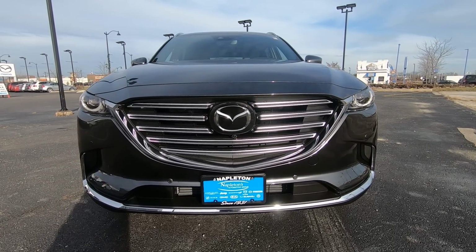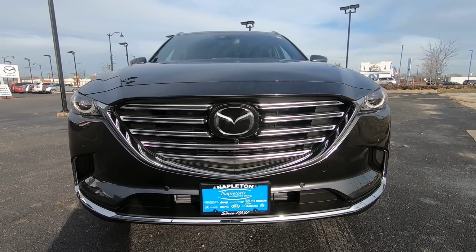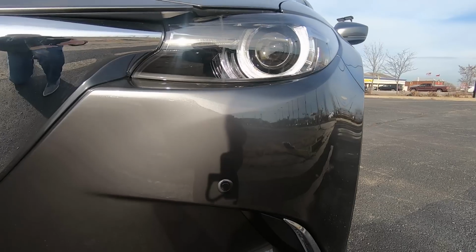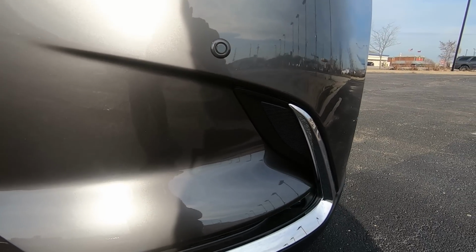Speaking of headlights, all trims receive full LED headlights with auto on-off and auto height control. With the Grand Touring and Signature trims, the CX-9 comes with LED fog lights as well.